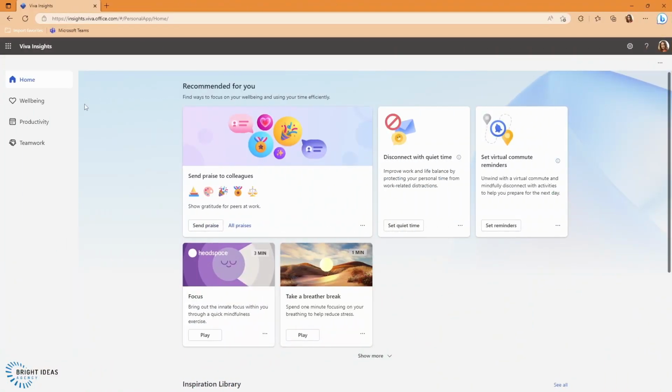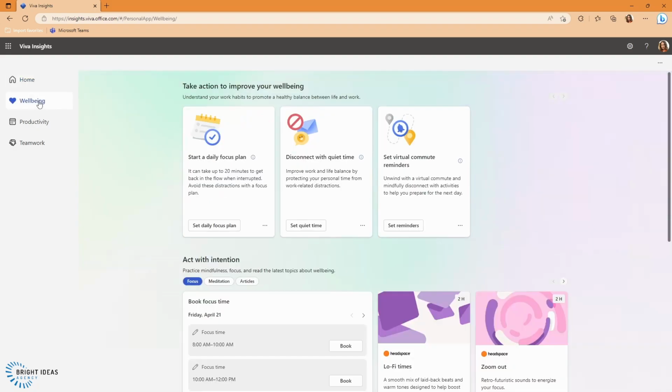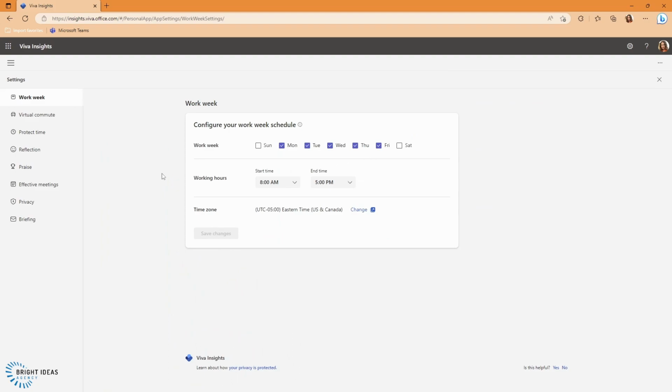But what we're going to focus on here in relation to asynchronous working is really the well-being section. And you can see there are things here like start a daily focus plan, disconnect with quiet time, thinking about your virtual commute. But if we head up to the 3 dots here and go to settings, you can see all of the different options that we have here.